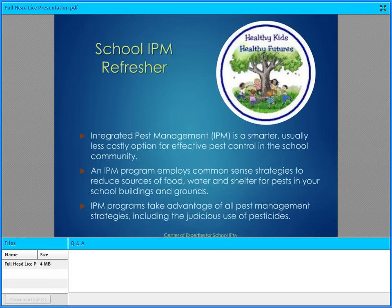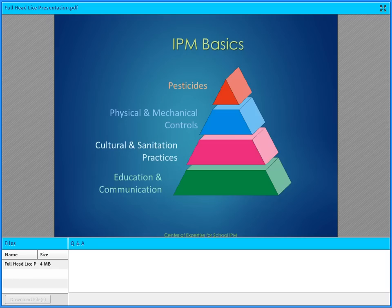An effective school IPM program uses common sense strategies to reduce sources of food, water, and shelter for pests in school buildings and on school grounds. IPM is a smarter, usually less costly option for effective pest management, not only in schools, but in any setting. IPM programs take advantage of all pest management strategies, including monitoring, exclusion, sanitation, maintenance, physical and mechanical controls, and the judicious use of pesticides. Here's the IPM pyramid. Note that education and communication provide its foundation.